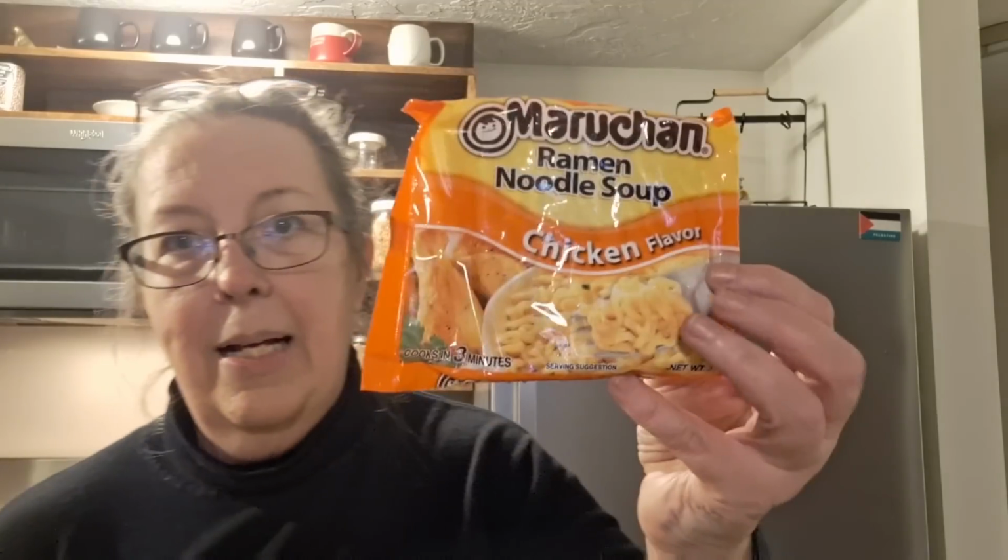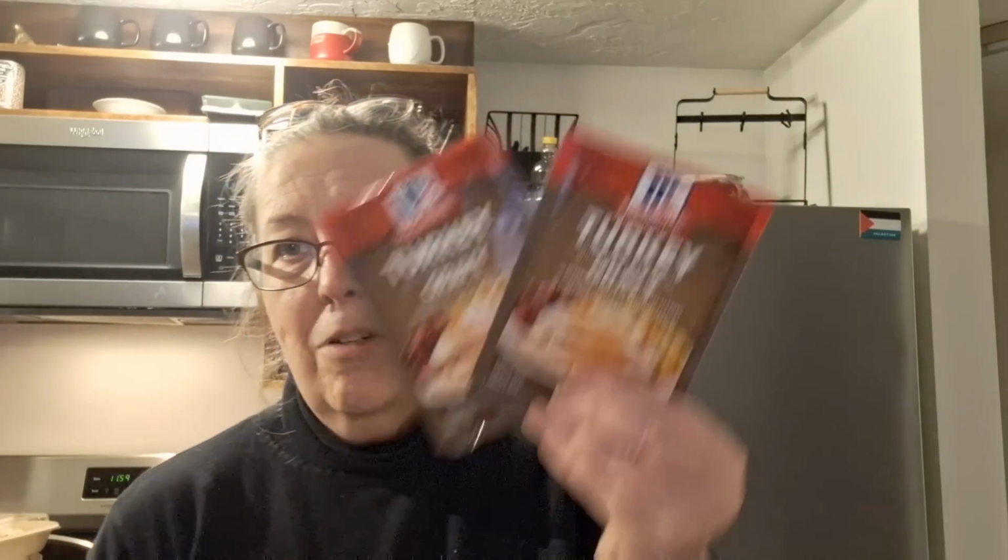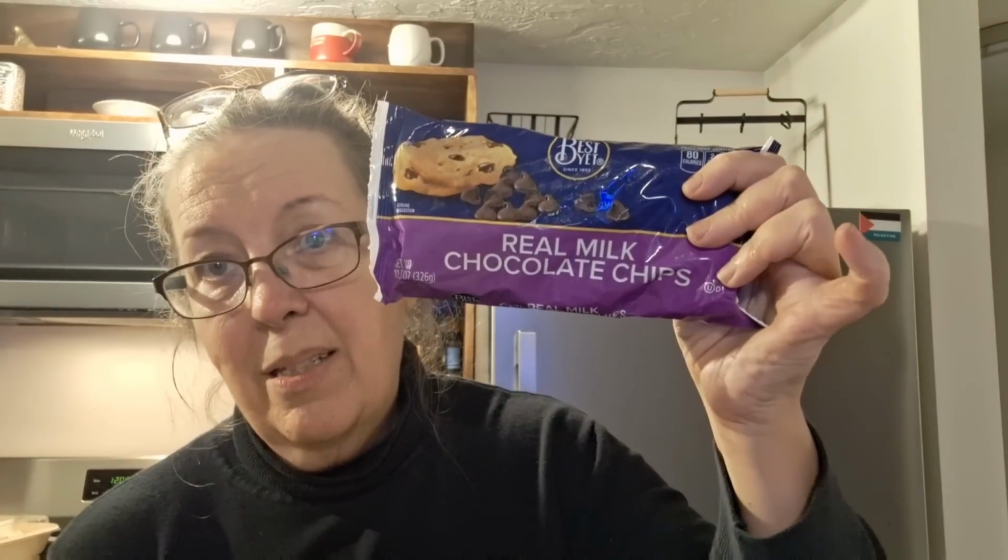We have a So Ever Healthy chicken flavored ramen, which is what Grandma and I ate last night for dinner. So this is nice. 2 packs of turkey gravy. Some red food coloring, which is great because I have food coloring, but I have all the colors except red. So very nice. I want to make some sugar cookies. We'll see if I can get to it. A big bag of cranberries. Love that. A bag of chocolate chips.